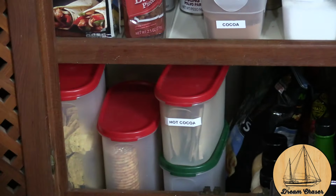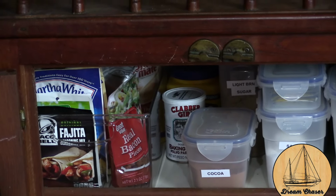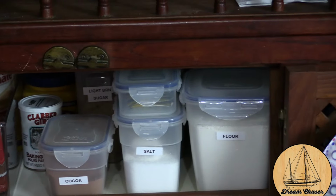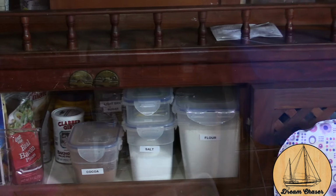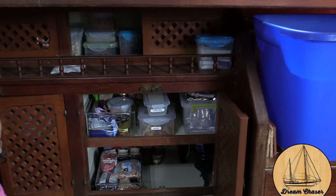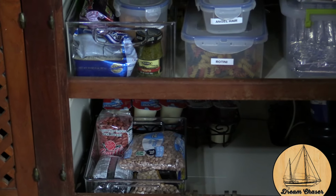Condiments, snacks, seasonings and stuff, and then all the baking stuff, with all that crazy sugar. So it looks good too. We have dried beans.